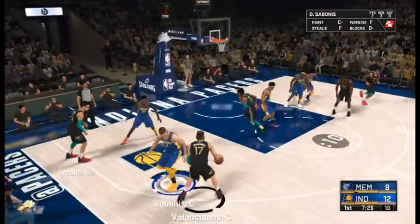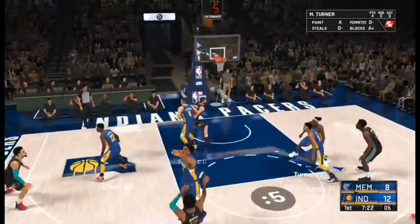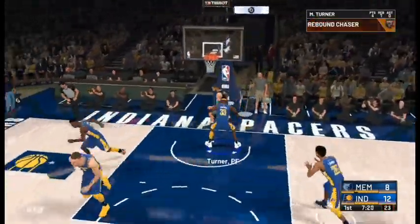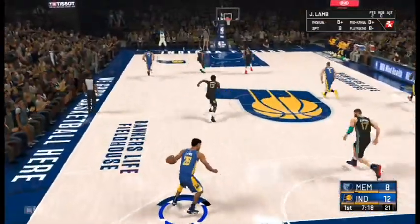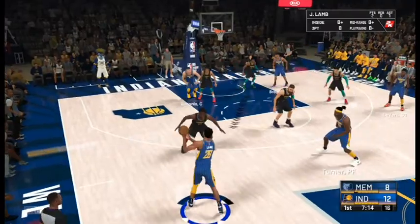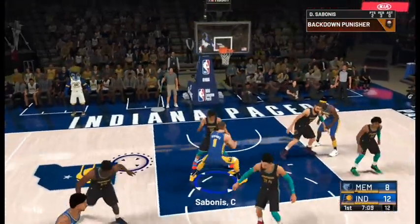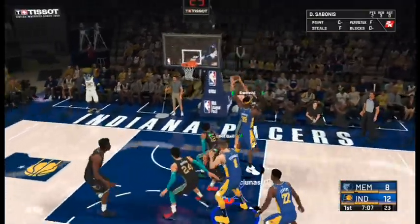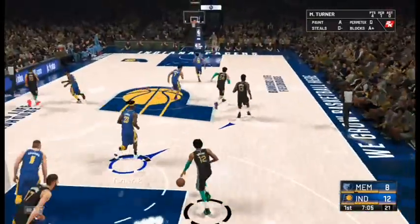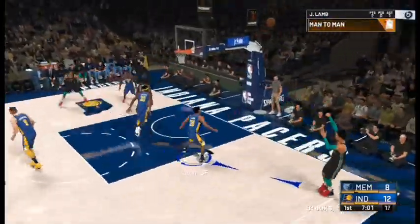Brooks finds Valanciunas, and here is Clark. Some nice passing there by Memphis. And it's Morant missing. Indiana leading by 4. The pass to Sabonis. The shot, no good. Some solid defense from Clark. Memphis has gone 1 of 3 from beyond the arc so far in the game.